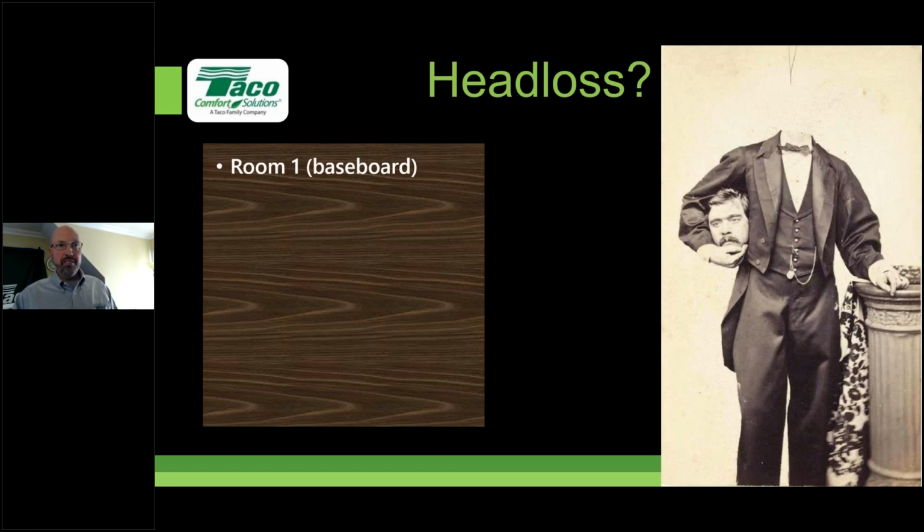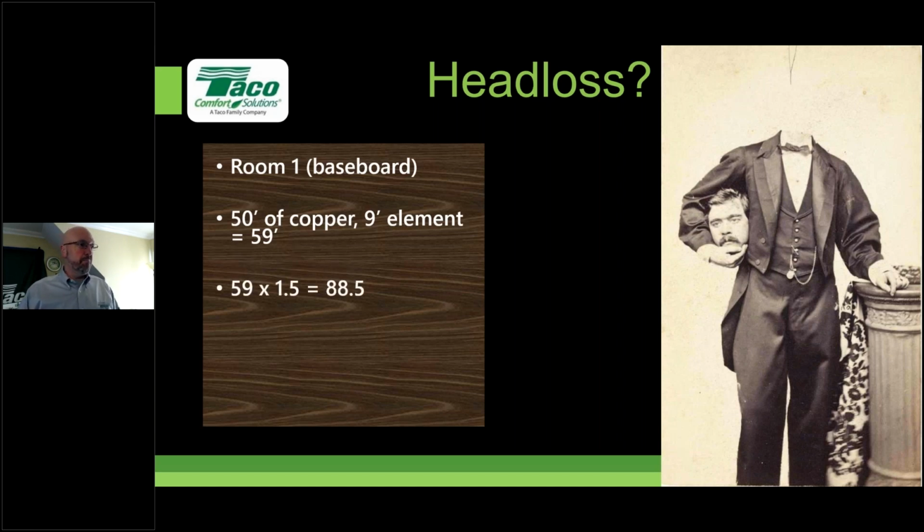We take room 1, and we had 50 feet of copper to get there. There and back, right? 25 there, 25 back. 9 foot of element in the space itself. So we have 59 feet of pipe. Multiply that by 1.5, we have 88.5 feet of equivalent length of pipe. Multiply that by 0.04, and my head loss comes in at 3.5 foot of head. So our requirement for circulator size is 0.45 gallons a minute at 3.5 foot of head. Very, very small. We're looking at really small for our circulator.